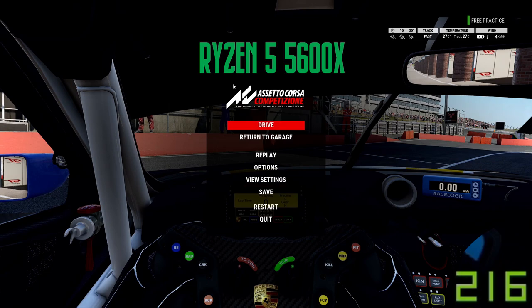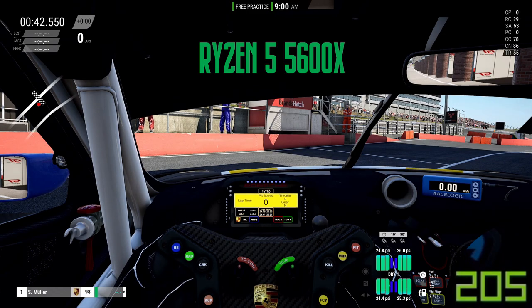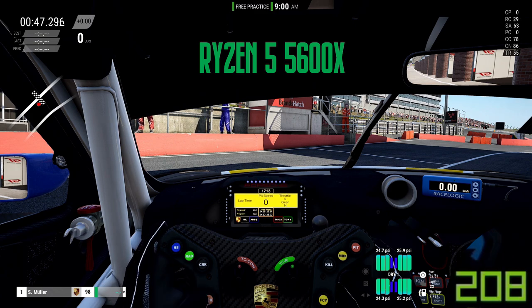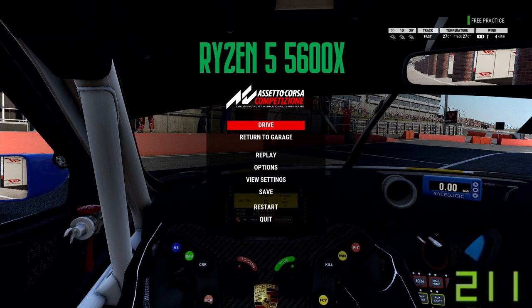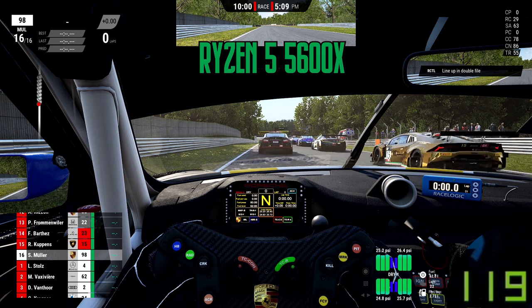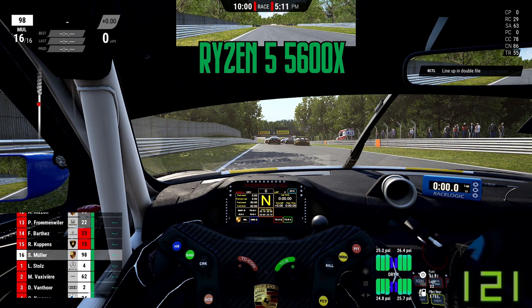Okay, so jumped to the 5600X, and I decided initially just to do a practice, 1080p. You can see the FPS is well over 200. Good to see that it does definitely go above 90. So exact same graphic settings, just the chip's different, and we're doing about 122 FPS. So as the cars drive away, it's slightly dipping, but now it's going up and up. So we're up to 130, nearly 140 FPS.